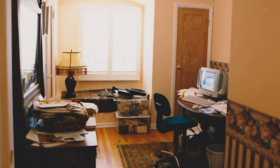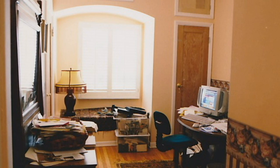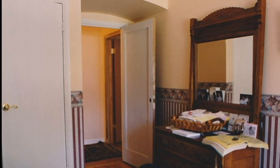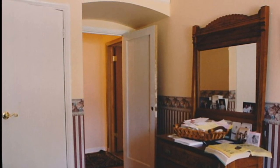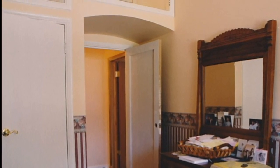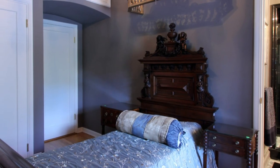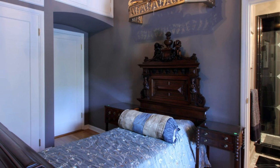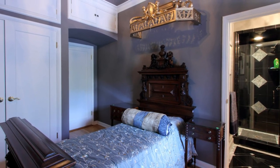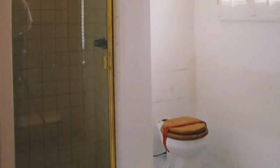This is the nanny's room. The nanny's room was originally the entrance to the children's room, but they'd already reconfigured it, so we left it as it was. You can see that they'd used some rather inexpensive materials, and here is the completed nanny's room, which has a small Italian bed in it, and there's the new bathroom. The old bathroom was like this.